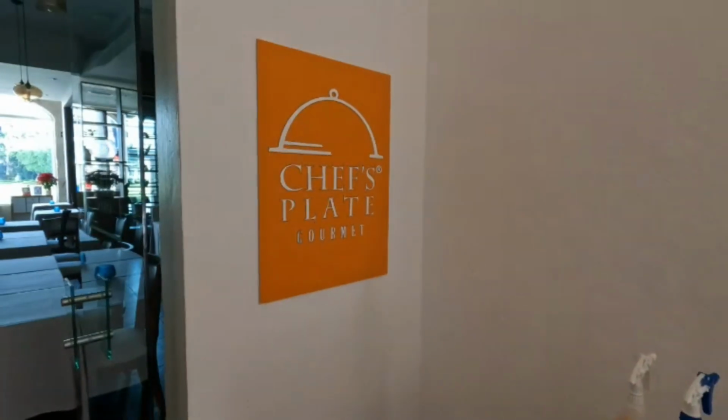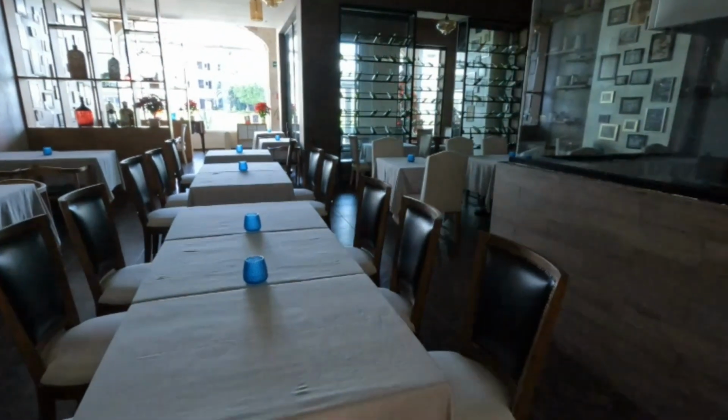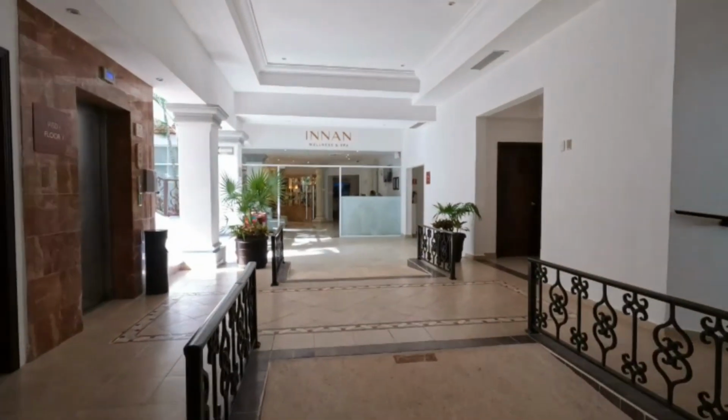Heading out of the restaurant, we're going to head towards Chef's Plate. Now, this is an extra charge experience. It is a multi-course tasting menu. It does have an extra charge, and you can book it with a dining concierge upon arrival.